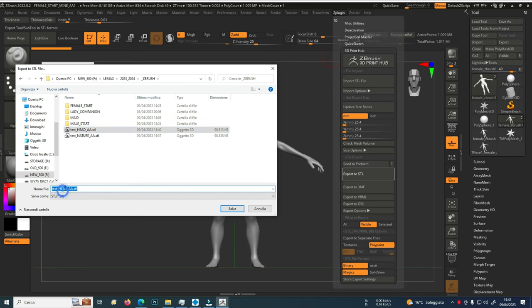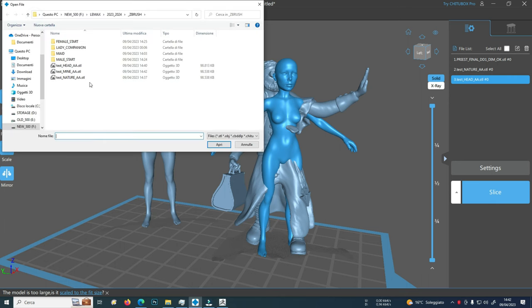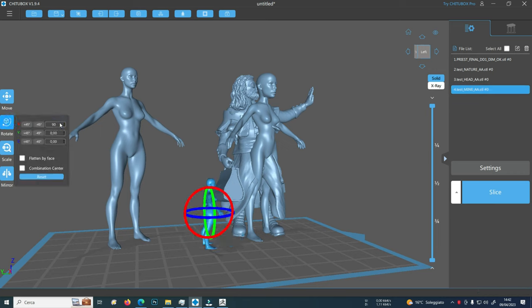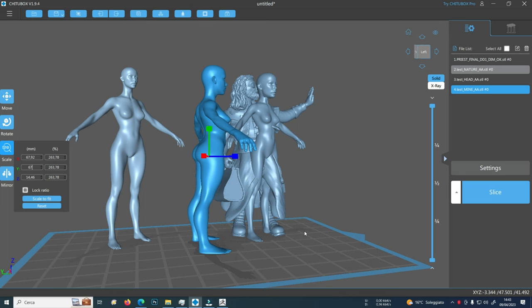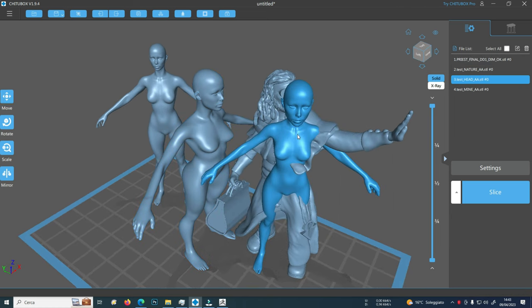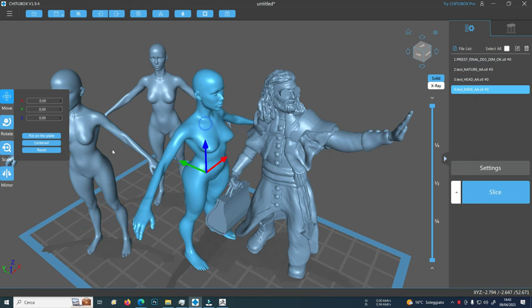Let me print also this version, and then I will show you what it is like. So you need to disproportion everything to get a good, decent starting point for your 3D figurines if you want to have them 3D printed. Let me just have it 67, yes, and then let's rotate. Those are the correct proportions to start a new figurine.